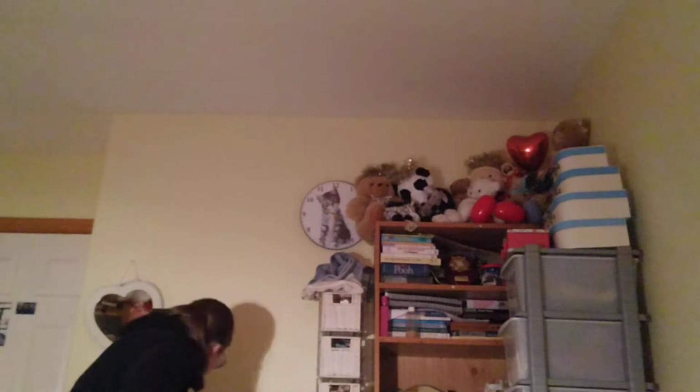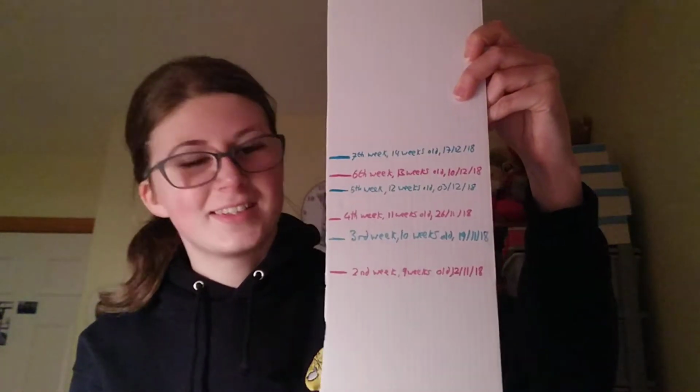She has now been with us for, I can't remember how many weeks. I'm going to have to check the height chart. For update 7, yeah, okay, that makes sense. She's 14 weeks old, which is what I was planning to say. What's her little height chart?